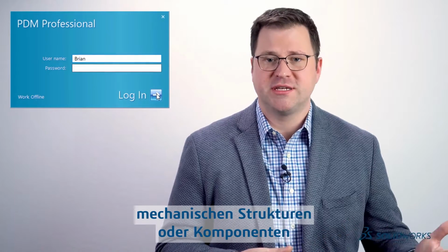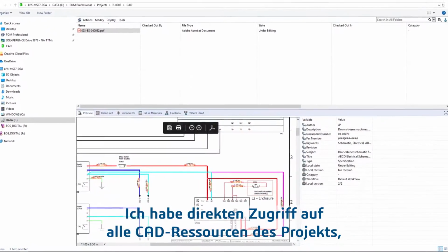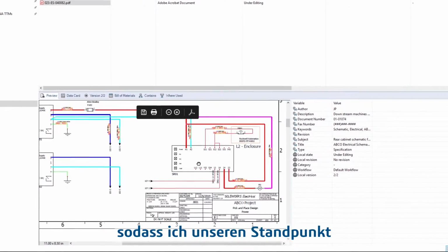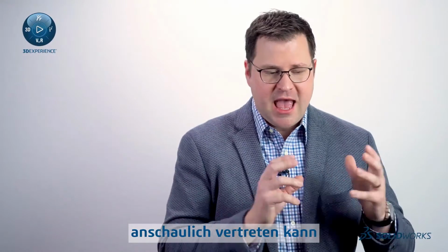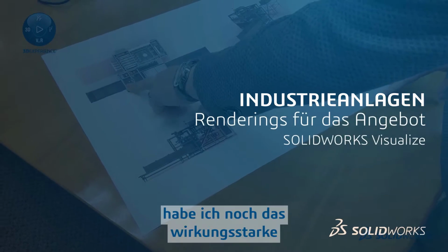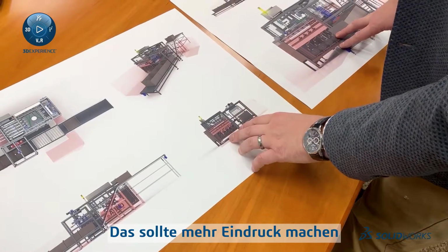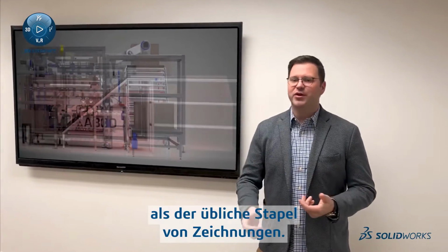Of course, I can pull up any of our mechanical structure or component design through PDM. All the project CAD assets are at my fingertips, and that allows me to present vividly, here's what we're thinking, and be ready to answer any questions. To really impress them, I have brought along high-impact visuals from Mike. These should impress way better than the usual stack of drawings.